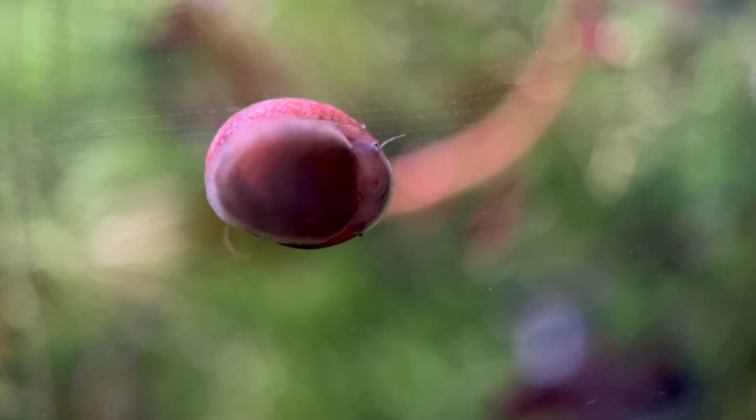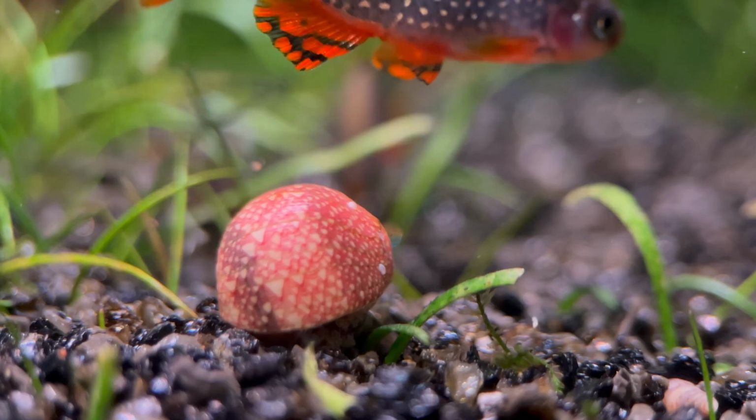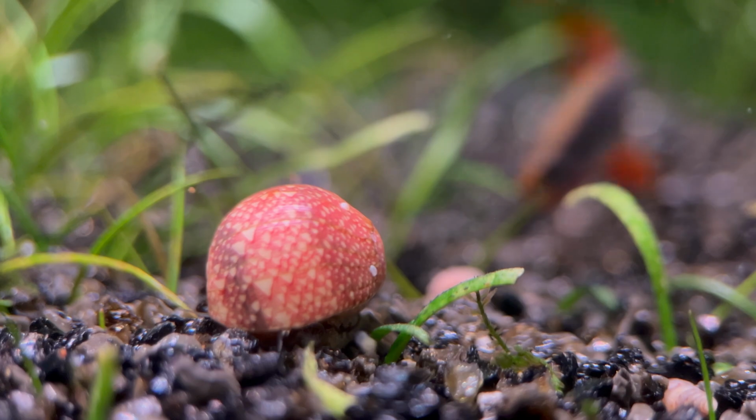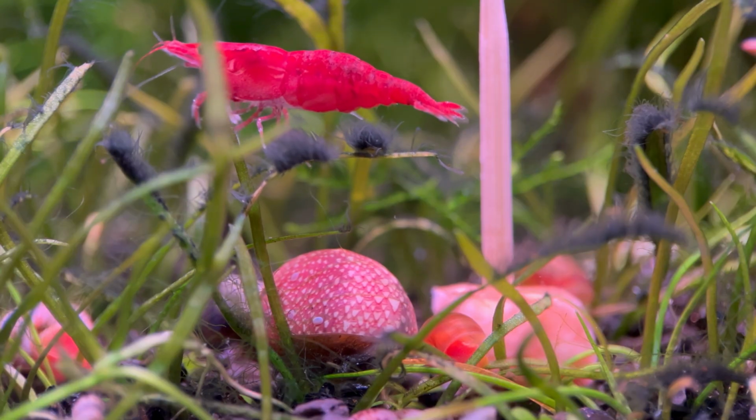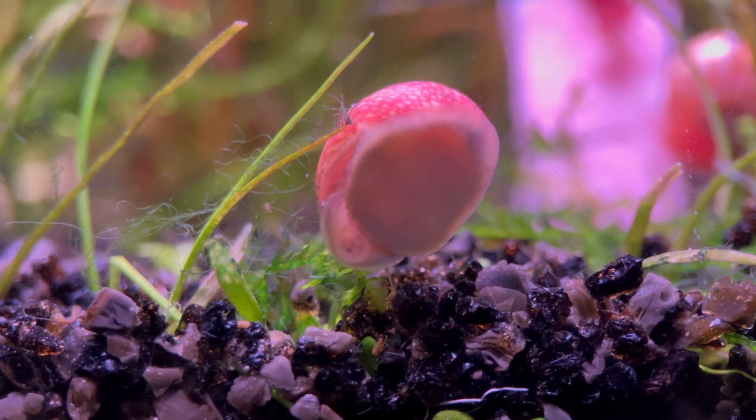Cannot breed in freshwater aquariums because the eggs hatch into larvae that require brackish to seawater to develop properly. This makes uncontrolled reproduction in the aquarium unlikely.